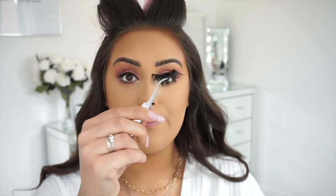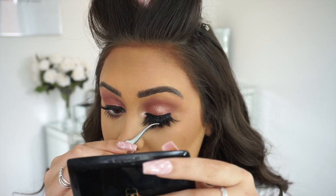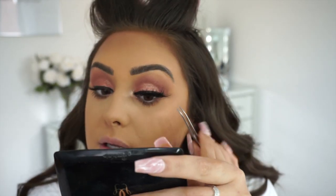So with lashes, I can't apply lashes, sorry, I'm just opening my thing. I can't apply lashes with my fingers. I have to use tweezers. So these are actually lash tweezers from Kiss, and what I do is I get it from the middle of the lash and I literally pop it direct in the middle of my eye, and then I can do each side like so.